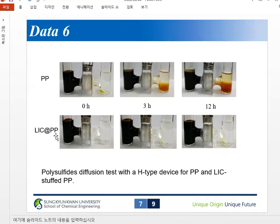But after using the modified membrane, at 0 hours and 3 hours, no polysulfide diffused. After 12 hours, a little polysulfide diffused to the right side. It means the modified membrane can block the polysulfide diffusion, so it can also increase the capacity or property of the lithium-sulfur battery.